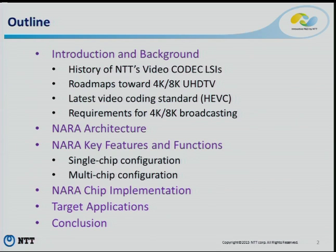I will start with a bit of background by briefly introducing the history of NTT's video codec LSIs, the roadmap toward 4K 8K ultra high definition TV, the latest video coding standard HEVC, and 4K 8K broadcasting requirements. Then I will describe the NARA architecture, including its key features and functions for single chip and multi-chip configurations. After showing NARA chip implementation and target application, I'll conclude with a summary.